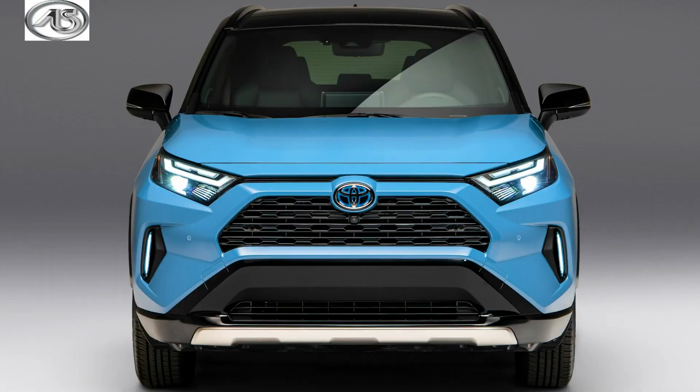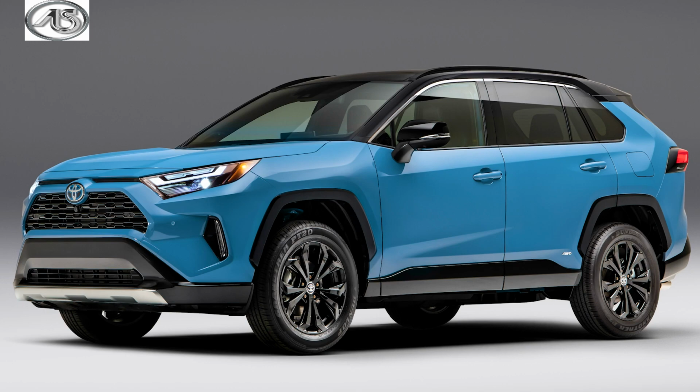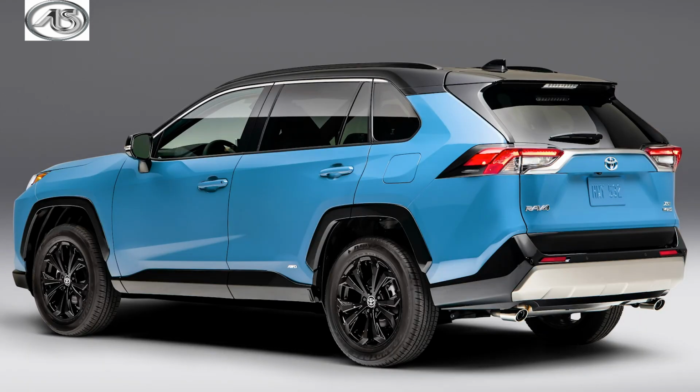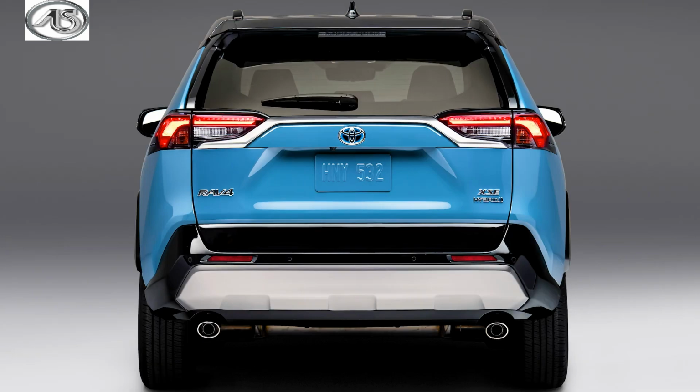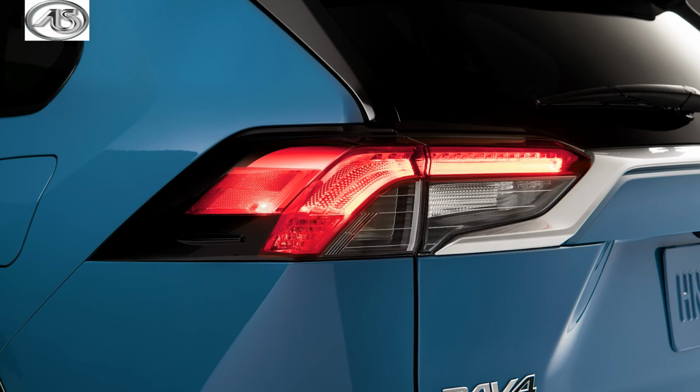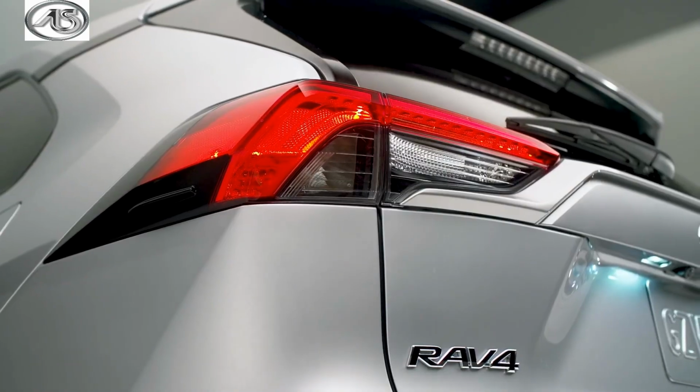The standard suite of driver aids is impressive. It includes adaptive cruise control, automatic emergency braking, drowsy driver detection, automatic high beams, lane keeping assist and something called lane tracing assist, which is an active but not hands-free steering aid.